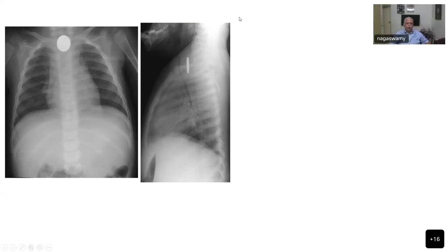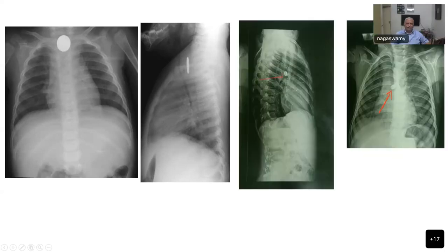Now watch, this lateral picture is very, very important. More than the AP view, the lateral picture. What do you see? What is this? Are you able to see this, where my pointer is going? Yes, sir. What is that? It's a tracheal air shadow. Tracheal air shadow. So it's in the esophagus, sir. So this is the foreign body in the esophagus. Esophagus, yes, sir. And this is the foreign body in the trachea.